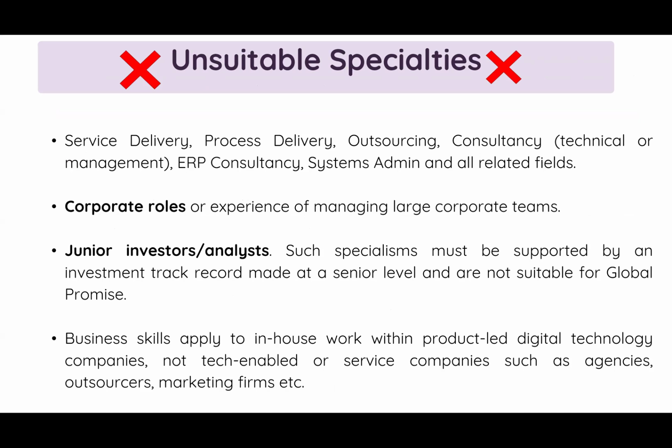So if we look at this slide, it tells you about the unsuitable specialty. A lot of people have come to me and said, "Oh, we work in data analysis, or we work in this company. We are project managers. We have technical backgrounds, but we don't work in a technical role or in a technical company." It's usually very difficult. We have to now start building their work profile before we actually push them in.